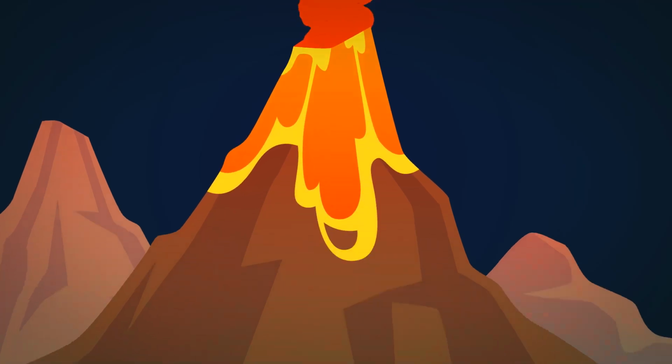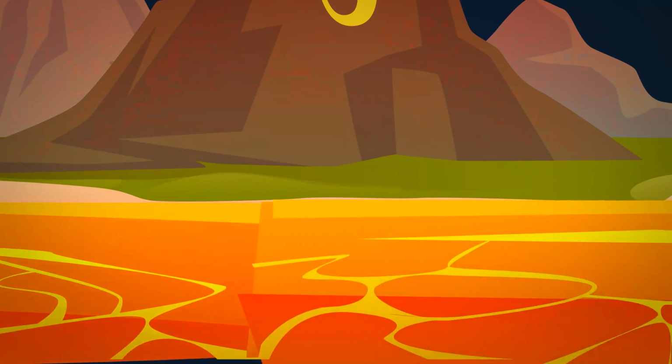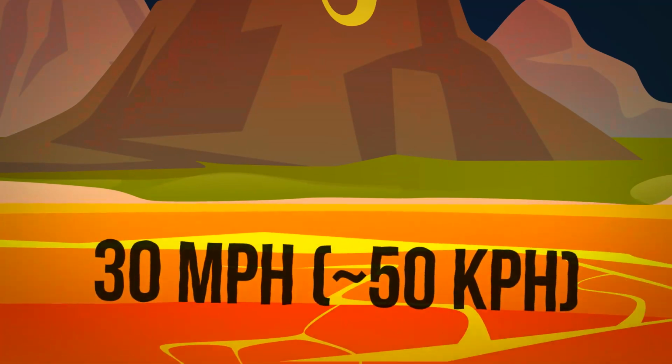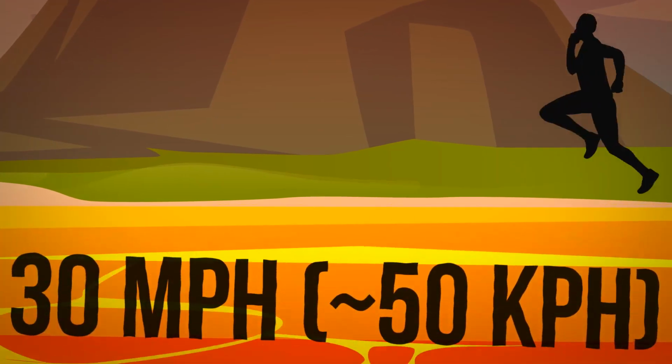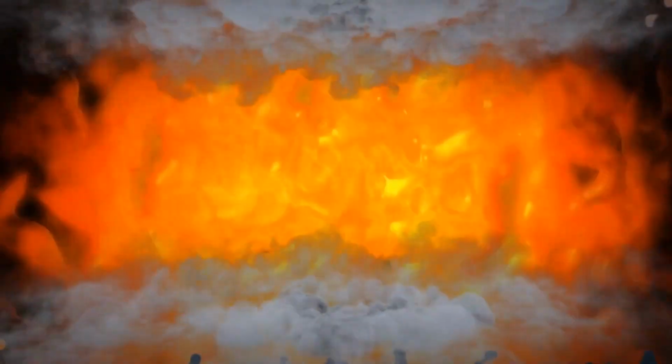Lava can move slowly at about 20 feet a minute, a fraction of the average person's walking speed. Or it can flow as fast as 30 miles per hour, which even the fastest person on Earth can't outrun. But the lava isn't even the most dangerous problem. If you didn't have protection, the gases spewing from the eruption would fill your lungs, and those spread faster and further than the lava flow.